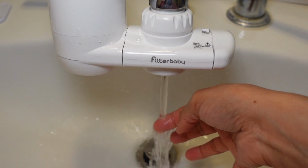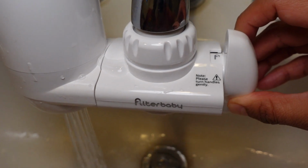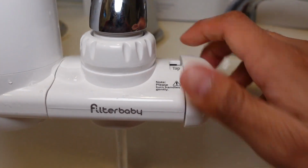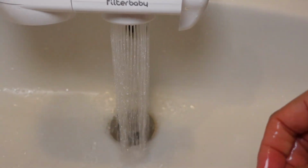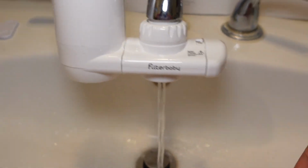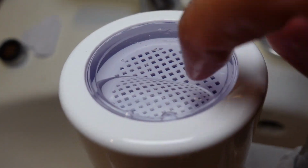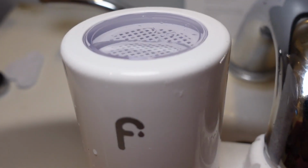And this is regular tap water. And then we can change it to filter mode. And the filtered water starts coming out through here. And if you want to save water, you can do here. There are 3 functions. We're going to test this out for a couple weeks and we'll come back with the update. See, the water goes through here and comes out filtered through here. Let's see.